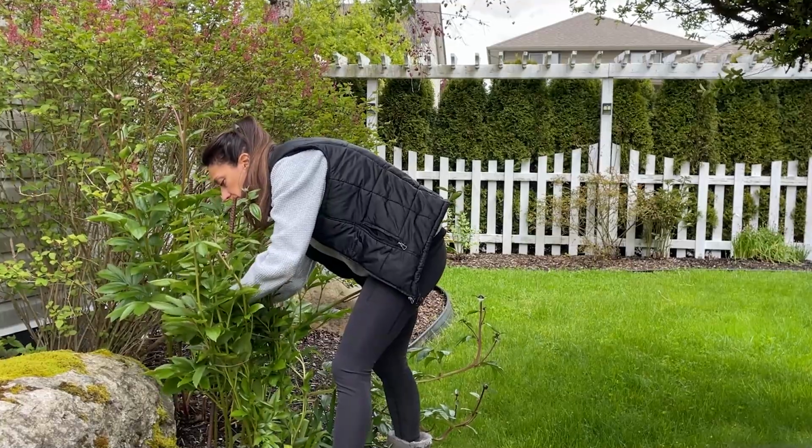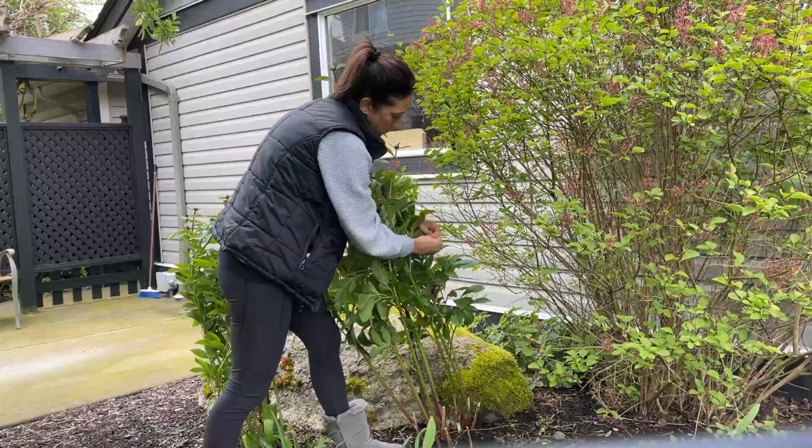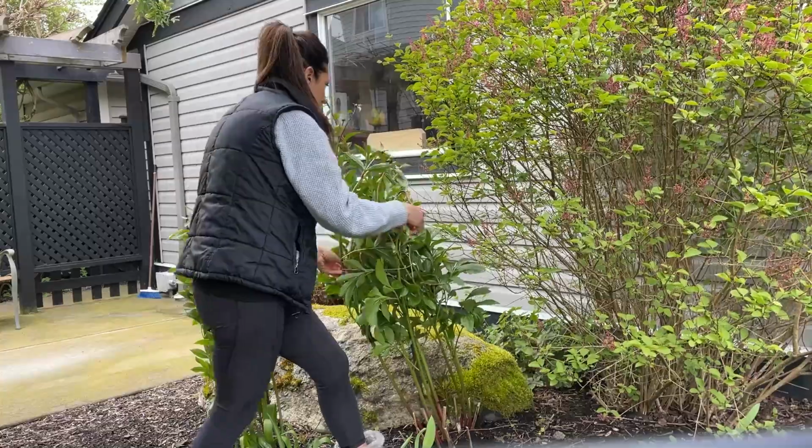Before I get out the lawnmower, there's a few other things I have to do in the yard, like tie up these plants so I don't run over them. And you're gonna notice on this second plant, I do a really bad job at tying it up because it's super crooked, but I'm like, whatever, I'll just leave it.